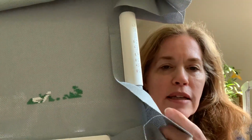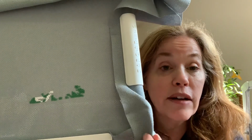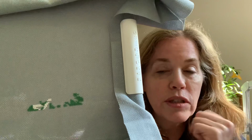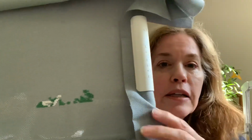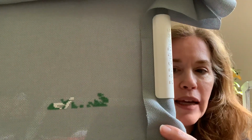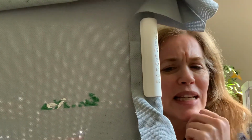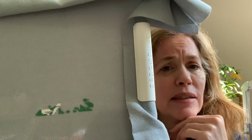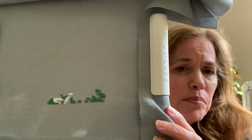This fabric is very soft. It's lovely. 16 count Aida Wichelt in the color Rain. And I think I'm gonna like it. At first I was like, maybe it's a little more gray blue than the blue that the angel is, but I think she's gonna look beautiful.